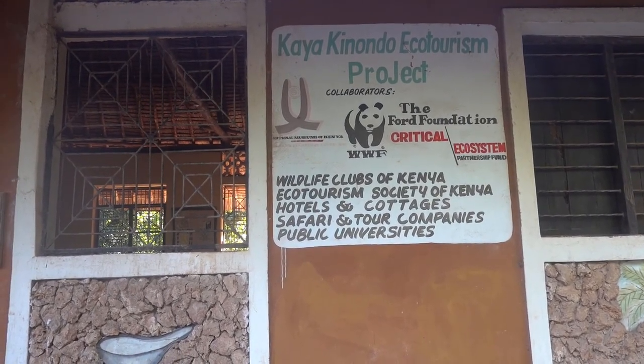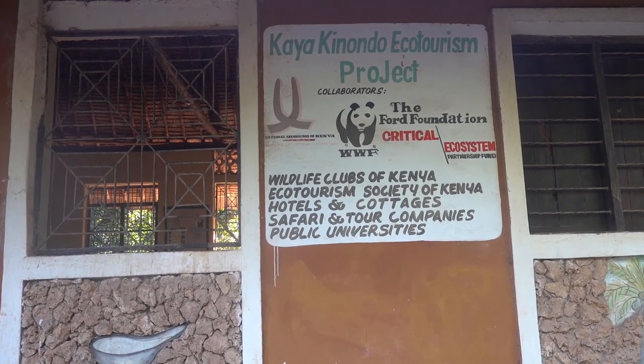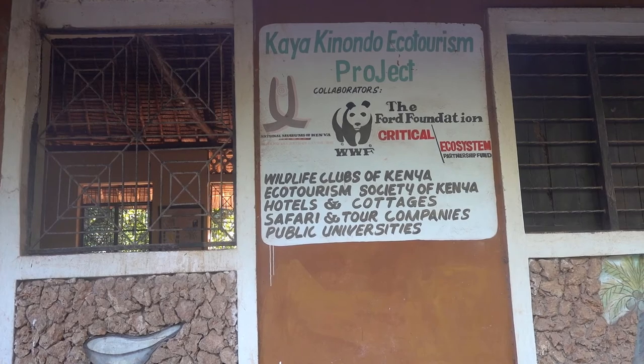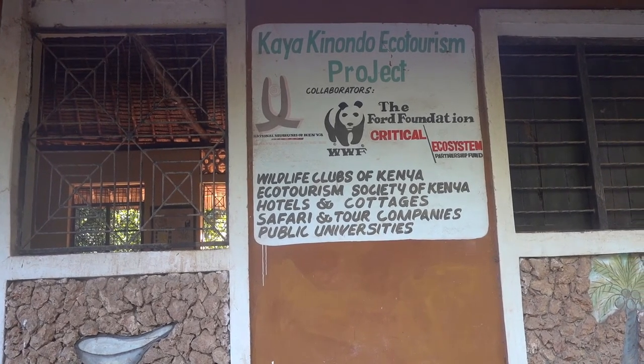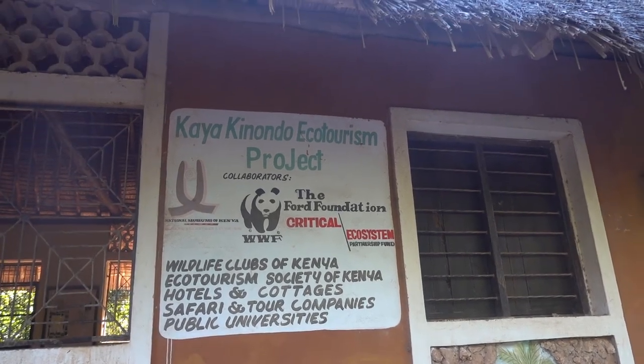We have small ones, we don't have big five. Okay, so just coming out, baboons. So we got baboons, monkeys, colobus monkeys, dik-diks, antelopes. Okay, so there's a smaller array of animals here.